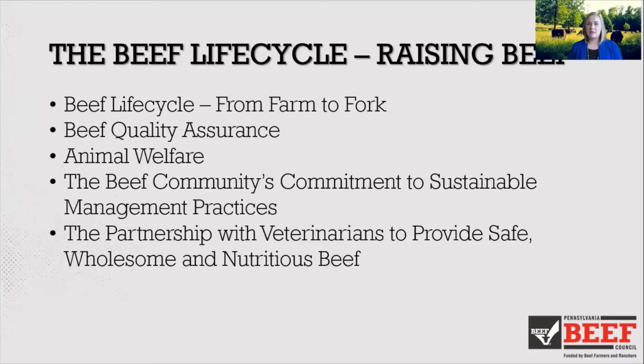We're also going to talk about the Beef Quality Assurance, or BQA, program. Throughout all of this discussion, we'll weave in points about animal welfare, as well as the beef community's commitment to sustainable management practices, and really highlight the partnerships that beef producers have with veterinarians to provide safe, wholesome, and nutritious beef to the end consumer.